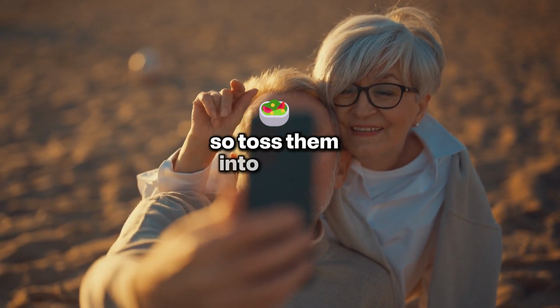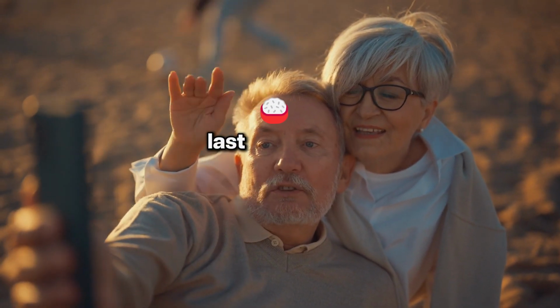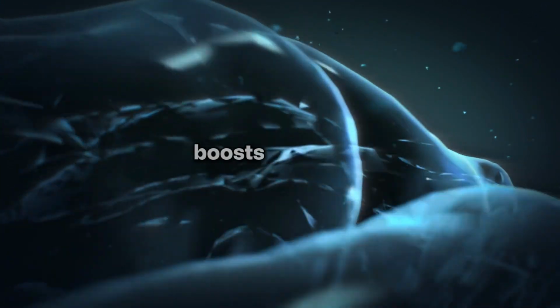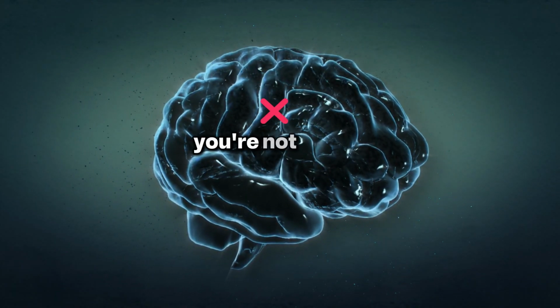So toss them into a salad, slice them for a snack, or stir them in at the last minute of cooking. Up next, we'll talk about a rich, dark food that might be hiding in your spice drawer. One that calms inflammation, boosts collagen, and might be the most powerful leg and joint healer you're not using yet.